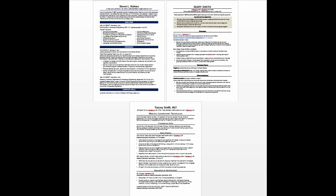When designing your resume, keep in mind that the reader will be skimming. You want to do whatever you can to make sure that he or she notices the most significant details about yourself that are going to set you apart from the other applicants.